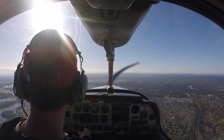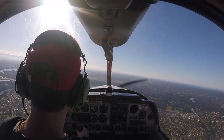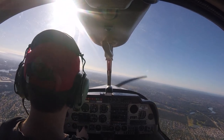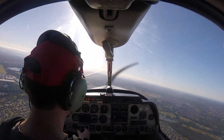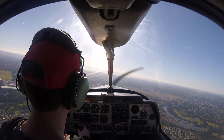Thanks, tower. Cessna Papa Victor Victor, holding point Alpha 8, runway 29 right, ready for upwind departure. Station at holding point, just say call sign. Call sign is Papa Victor Victor. Papa Victor Victor, runway right, clear for takeoff. Runway right, clear for takeoff, Papa Victor Victor.